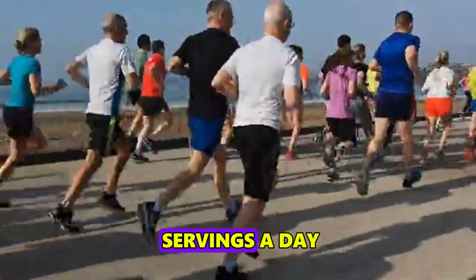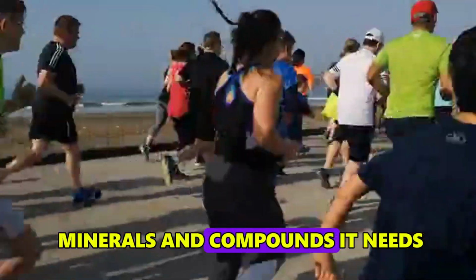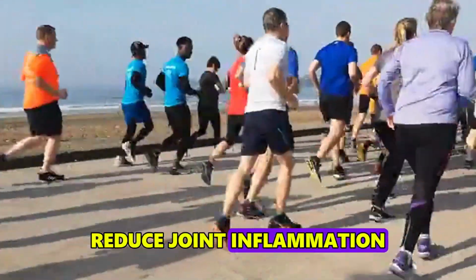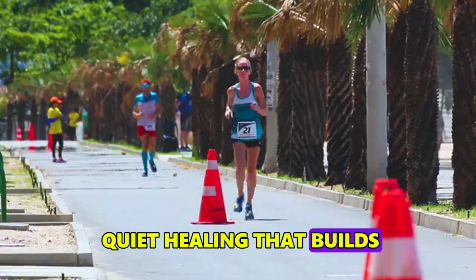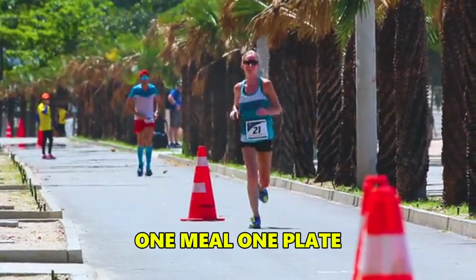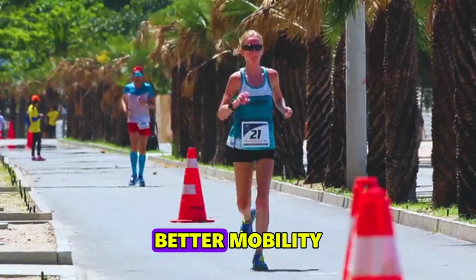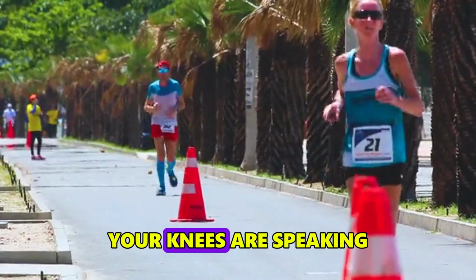Just 1 to 2 servings a day can start to shift the balance, giving your body the minerals and compounds it needs to start repairing worn cartilage, reduce joint inflammation, and restore stability to your knees. It's the kind of quiet healing that builds up over time. One meal, one plate, one forkful at a time, creating stronger knees, better mobility, and more confidence in every step you take.